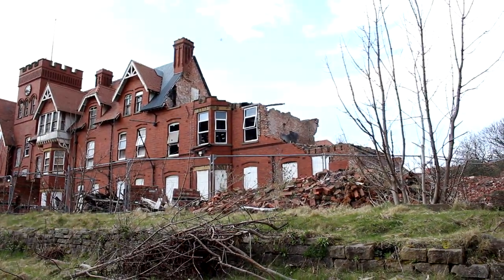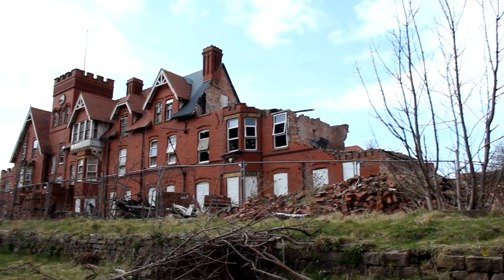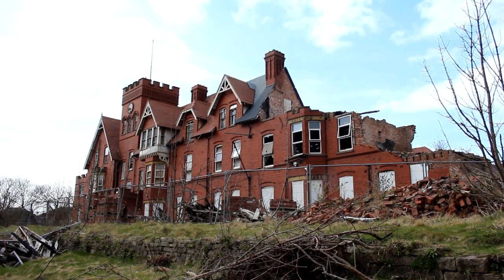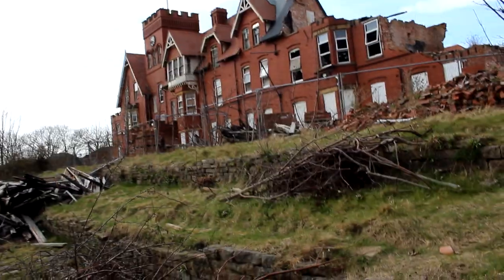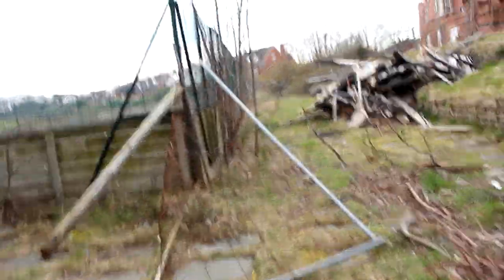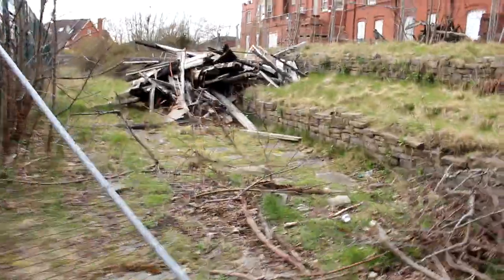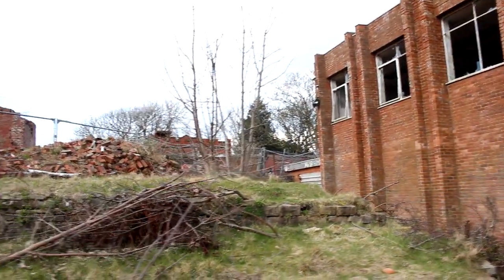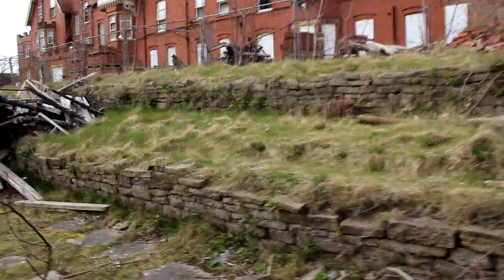See there, guys, there's the old building. Hopefully we'll be able to get in, eh? You all right there? I think he's on about getting on that little roof there, over the fence. Watch that barbed wire on the floor, guys.